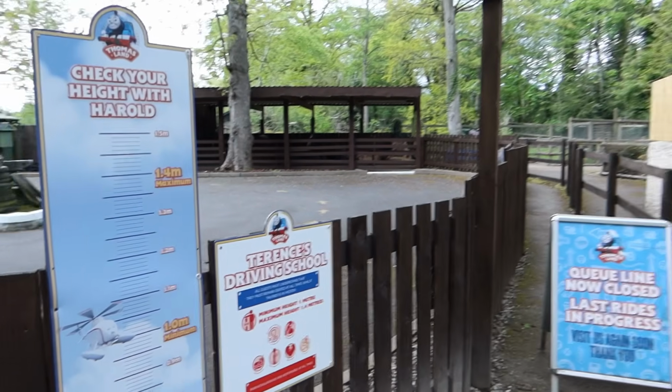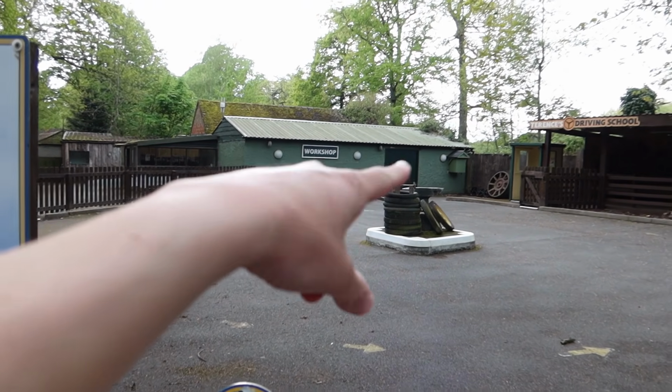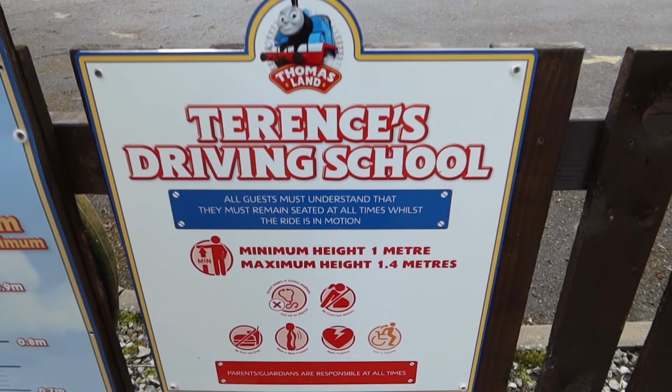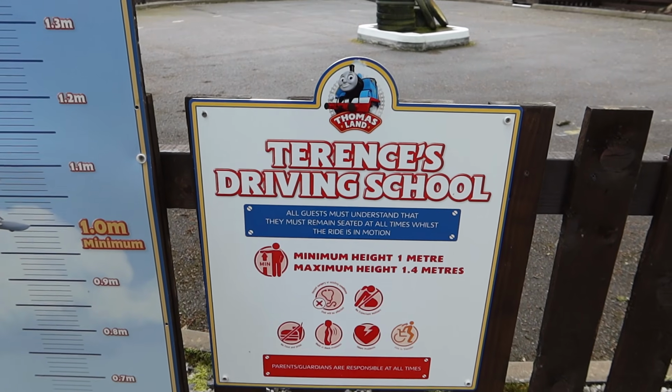Still got the signs out, so yeah, I reckon it will be opening again at some point. Maybe they just garage them midweek when it's really quiet and just bring them out on the peak days. A lot of our visits are on peak days. Yeah, we normally see it in action. But yeah, I thought it was a perfect day for filming Thomasland today with it being quiet.